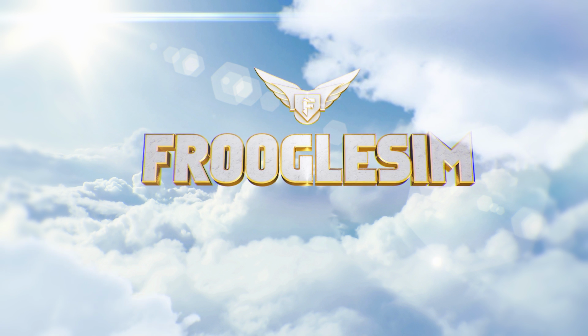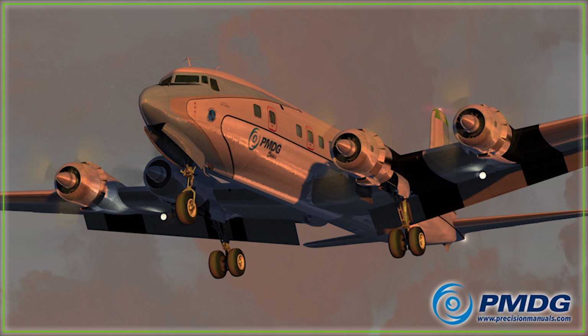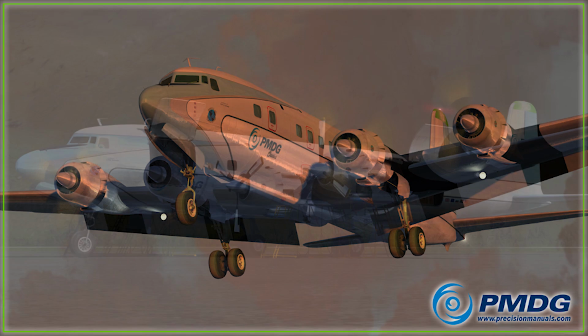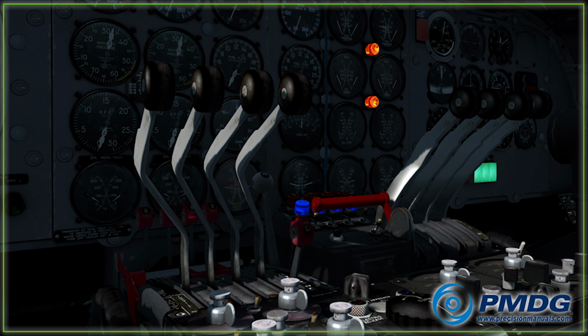First up, the big news, PMDG's DC6 Cloudmaster is now available for FSX and Prepared, including Prepared version 4. Disclaimers first, I was on the beta team for this. I did not have time to do any beta testing due to work pressures. However, I do consider many of the development team at PMDG good friends.